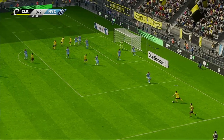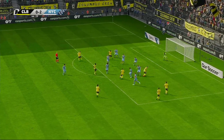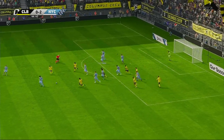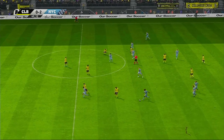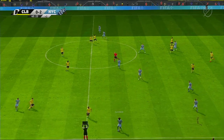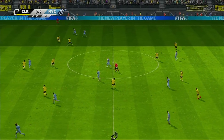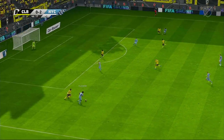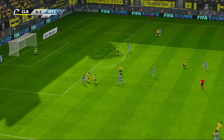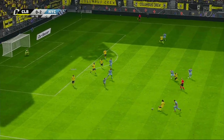Another short corner here. There to take it away. And the counter looks on here. Options available. So 2 minutes of stoppage time to be added on. Keaton Parks. And cutting inside. But the danger averted for now.